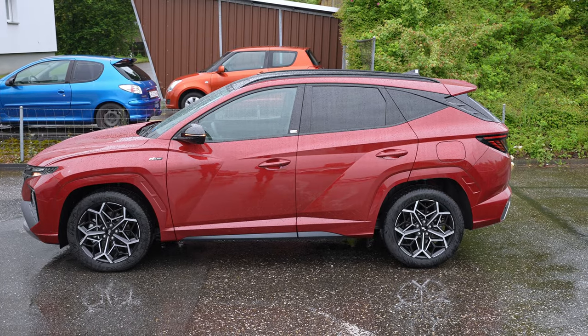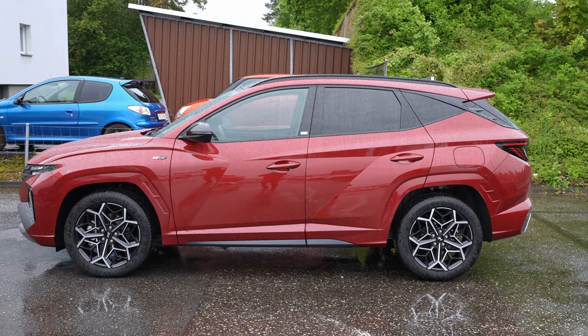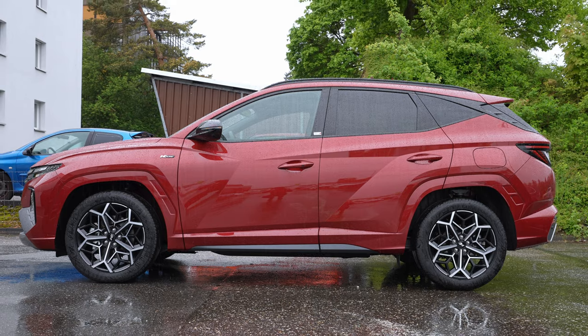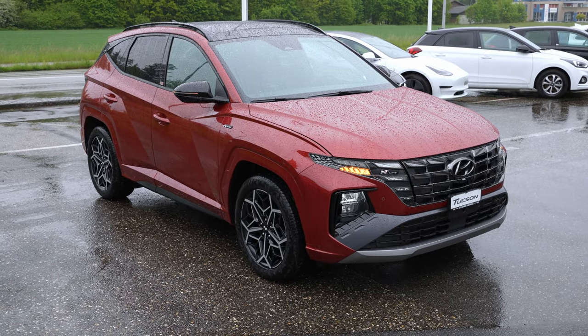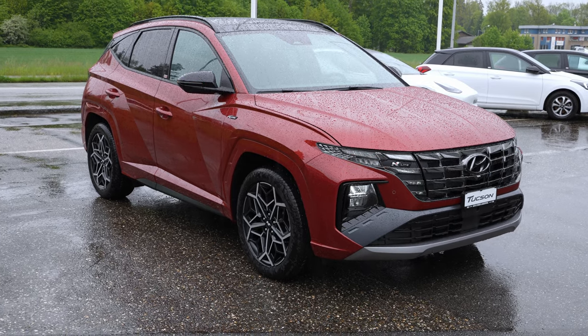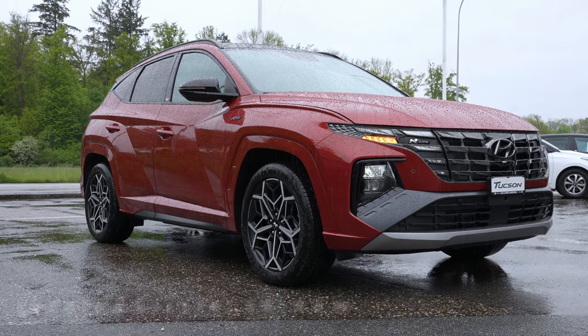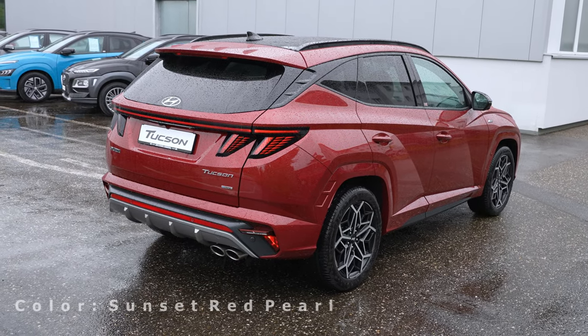Today I have with me the new Hyundai Tucson N Line. This is the full option version and I have here with me the 1.6 liter T-GDi with 180 horsepower, 265 newton meters. And in this video I will drive it, we will make the test drive and I will give you the feedback in the video, and at the end of the video we will make a conclusion on how it is to drive this new Hyundai N Line.